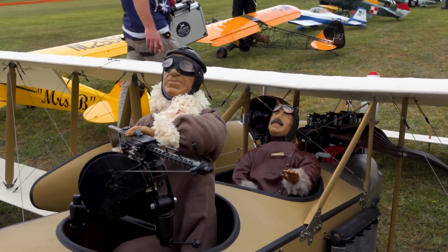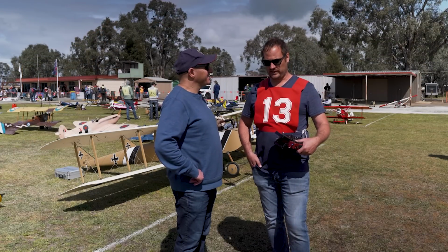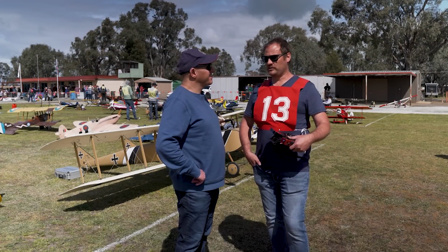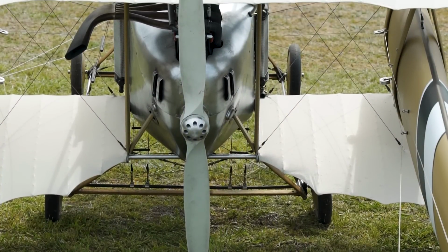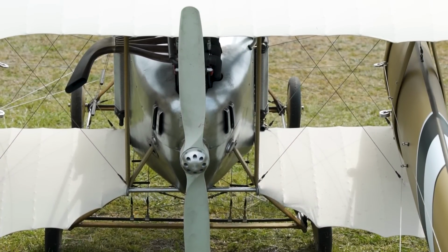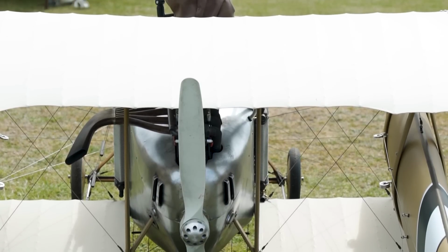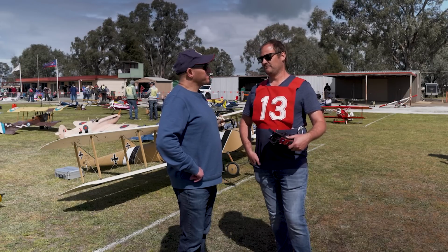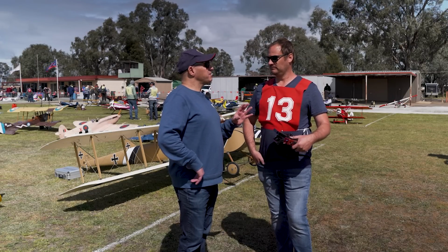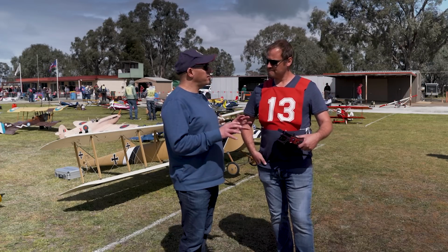Then the gunner waves the gun, and the pilot nods his head and waves hello. And because the engine's fully concealed, it's got cooling fans hidden inside as well, two 70mm EDF fans that are temperature controlled off the engine. They suck air in and blow air out just to keep the engine cool. It's coming together all right. It hasn't been flown yet though. Not yet. We're still ironing out teething issues, because it's a very complex build.